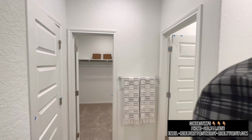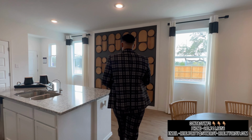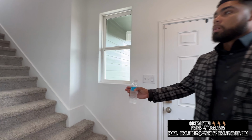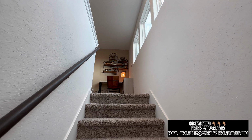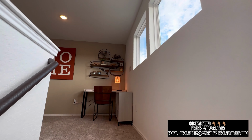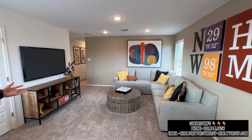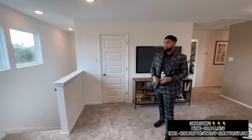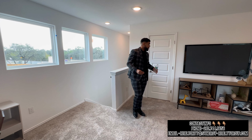Now let's go ahead and check out the upstairs. The banister is going to be this coffee brown, and the walls are a very white, bright paint. I haven't seen walls this white in a long time, but just check out this nice, beautiful game room. What I love about it is that you're going to have three windows. Like I tell everyone, the more windows you have, the more modern a home looks. So very big, open and spacious.